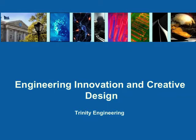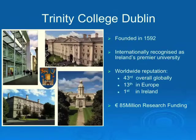So I'll talk a little bit more about engineering within Trinity, and electronic engineering and biomedical engineering specifically. There's a lot of emphasis in Trinity on engineering innovation, so coming up with innovative solutions for issues, and creative designing. So again, I go back to this idea of creativity as an engineer. It's not just about crunching numbers through equations, etc.